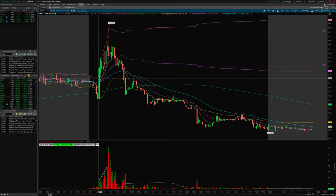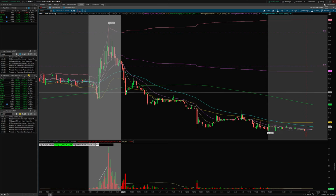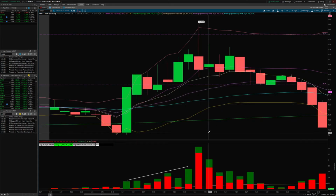Too fast. And that's what happens when they get called out on those chat rooms and stuff like that, and then they leave them holding the bag just like they probably did here. So I entered at 135. The volume was picking up. So, you know, this one was a stress-free trade for me, understanding what was going on.